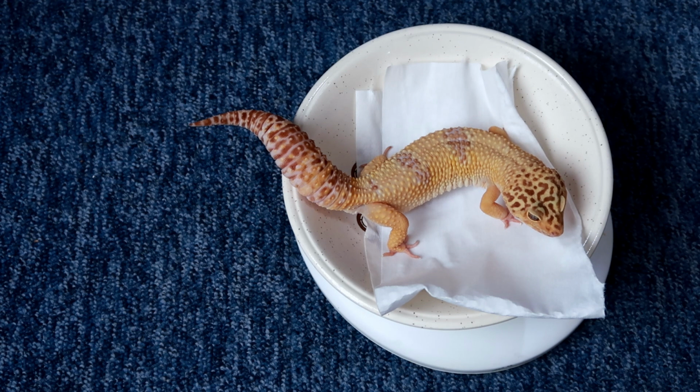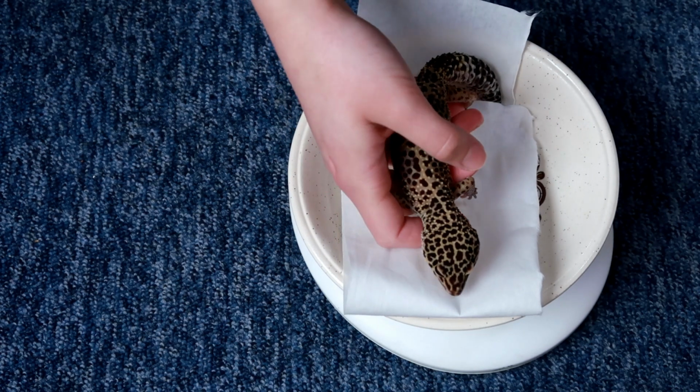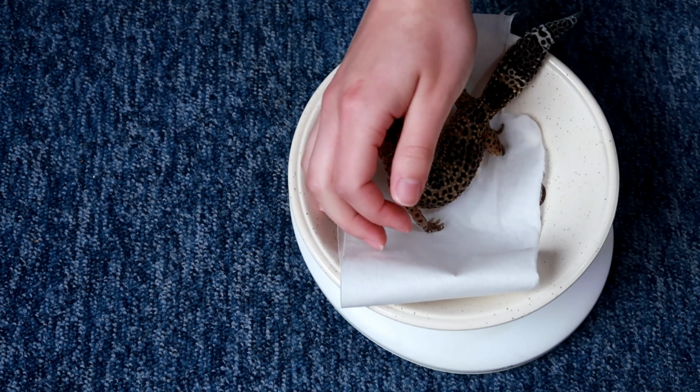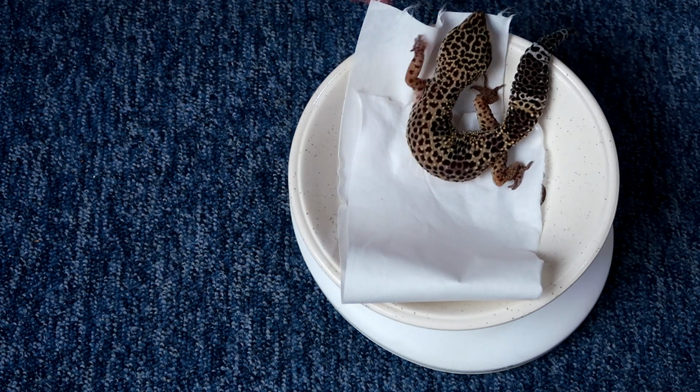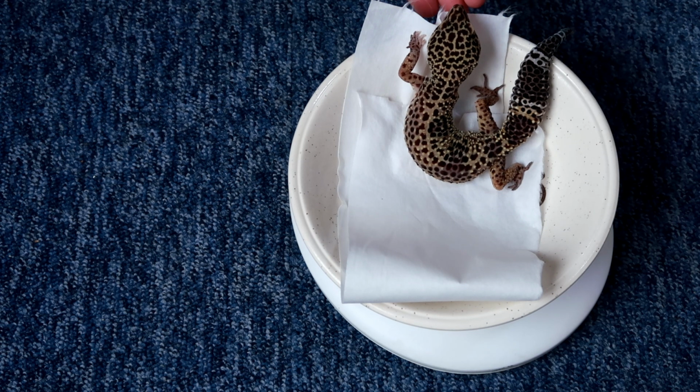Okay, maybe 94. Maybe it's 94. Next, we have Gizmo. Gizmo's been going through a lot. So, basically, she's rarely been eating. She's been shedding a lot, which is probably due to the fact she's probably losing quite a bit of weight.